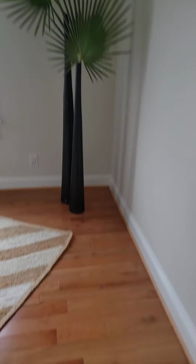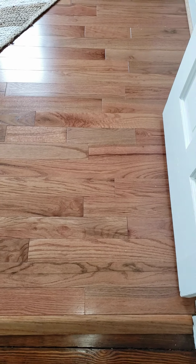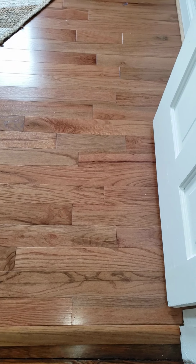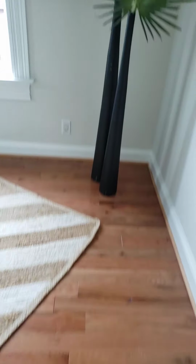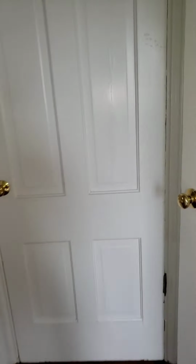All right. This probably is the smallest of the bedrooms, and they put new flooring over old, and I would think that this is probably that pre-finished wood, so you can probably refinish it once or twice. Let's just see. Take note, no closet in this room.